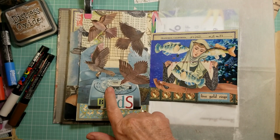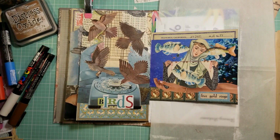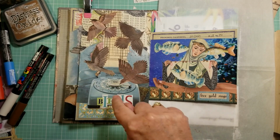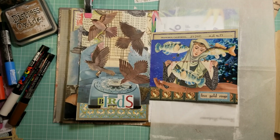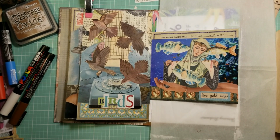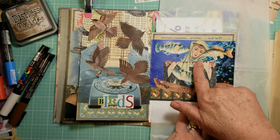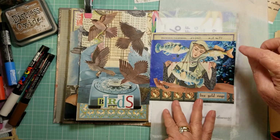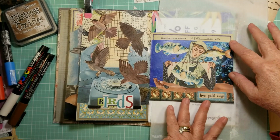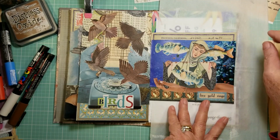And then I realized 1 and 2 is 3 and 1 is 4. So I have my 4 birds, my 4 calling birds, which just really gives me a little bit of a chuckle. But, and this one, the 5 gold rings are very subtle in here. But they are there. And we still have a main character that's receiving these gifts.